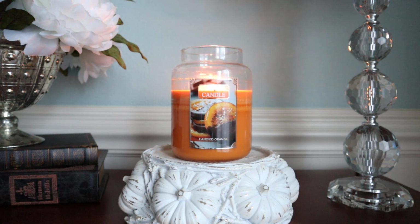I have definitely found some new favorite fall scents with both the country as well as the regular Kringle soy candle line. So I'm really excited about the release this fall. And I think I actually like a lot of the fragrances even better than last year's fall releases. And that's saying a lot because last year they came out with some really great scents.